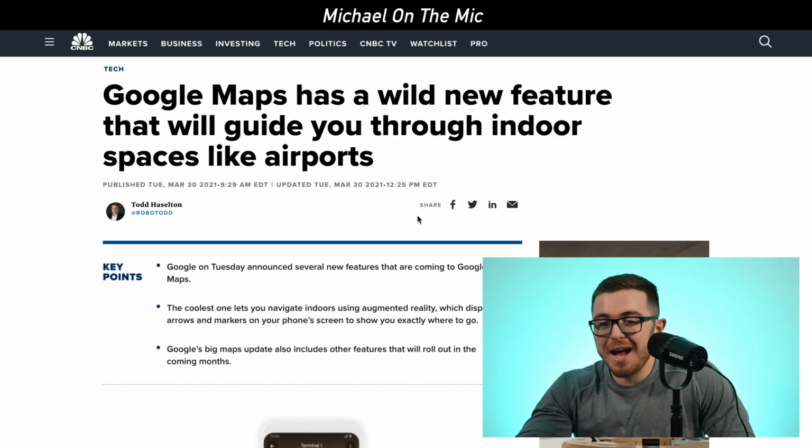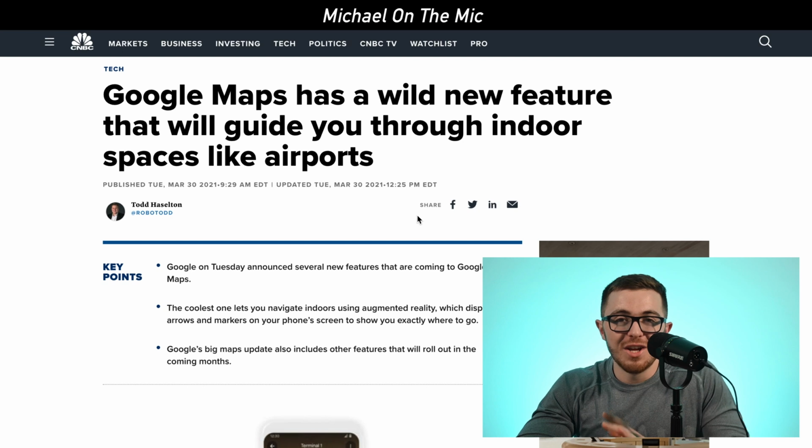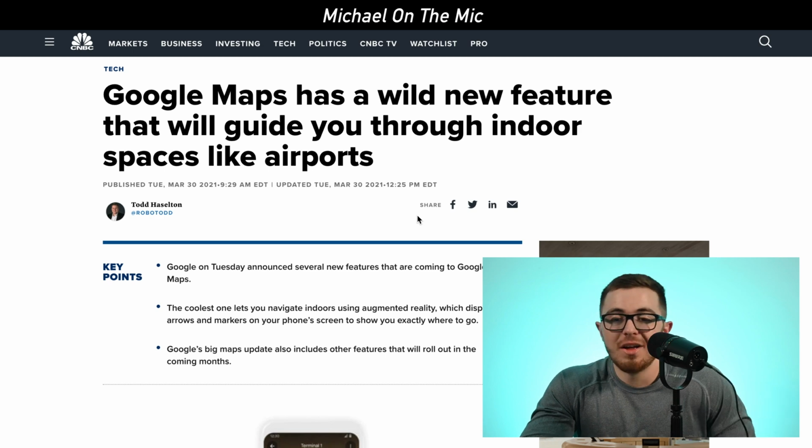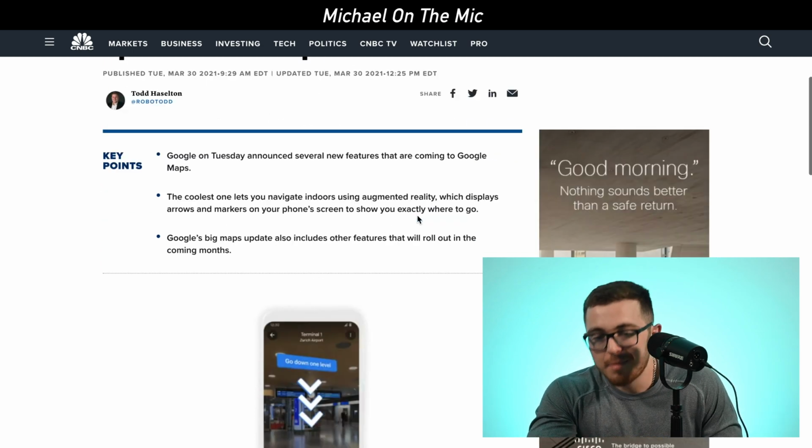Speaking of some cool news that came out, Google Maps has a wild new feature. It's absolutely insane. It allows you essentially to be guided through indoor spaces like airports and malls and other crowded places.